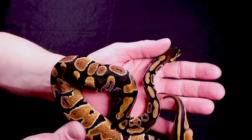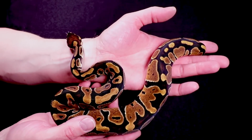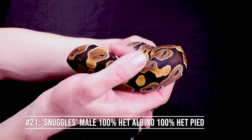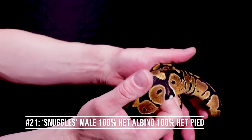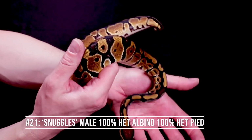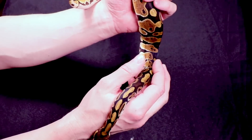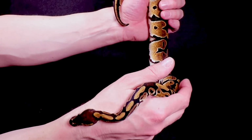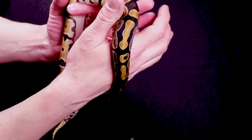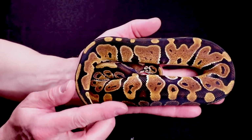Alright, so here is Snuggles. We named this one Snuggles. This one's actually 100% het pied, 100% het albino. And the funny thing is, most people say that with certain genes, you can kind of tell if they're feisty, if they're a little bit more food aggressive. And I would say the bamboos are pretty food aggressive when it comes to feeding. And for some reason, it seems like the double het albino pieds are super food aggressive. They're really super feisty when they're small.